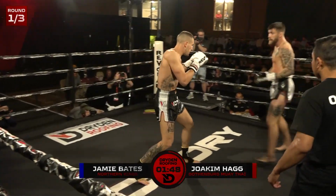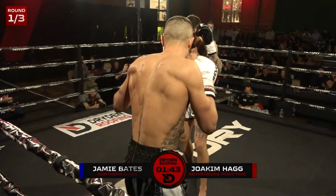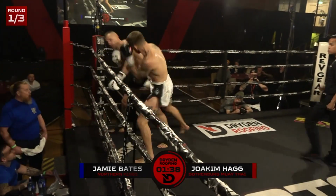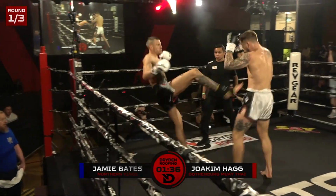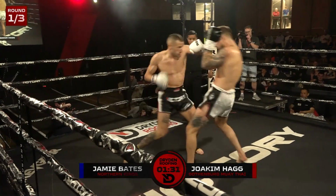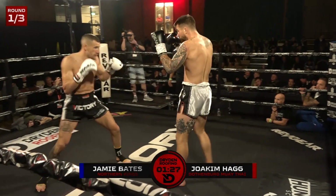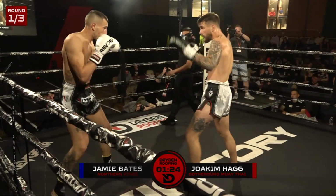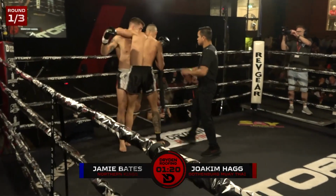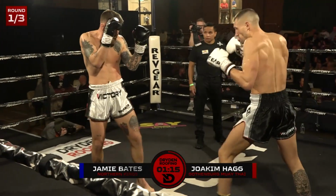Good double jab with the right hand straight through the centre from Bates there. Hagg seems like he just can't find his distance. A little bit tentative. Big hands there from Hagg though, straight over the top. Slip from Bates. I think Hagg maybe there feeling that pressure. Felt like he wanted to clinch. Then remembered, you can't do that in this format. Yeah. Hagg marching down again, looking for that clinch, and then realising he can't do that. He can get the one knee, but then having to let go.